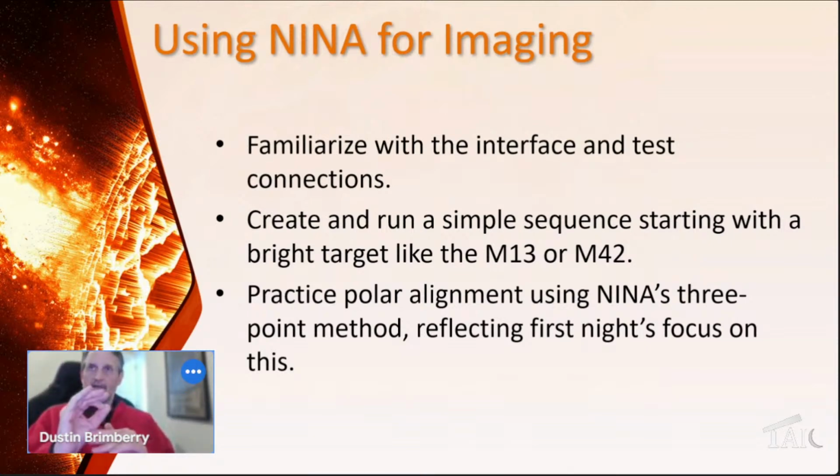But also use a bright target like M13 or M42 or maybe M16, depending on the time of year. So just look for a brighter target, a big target for the right time of year, and work on that.